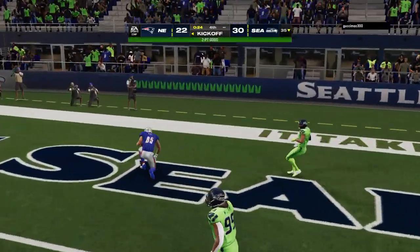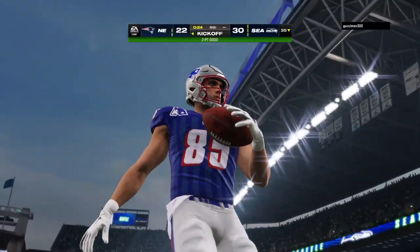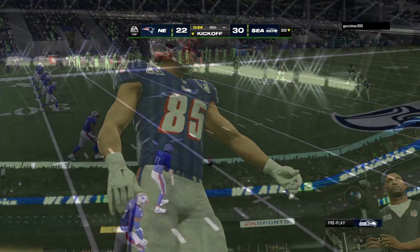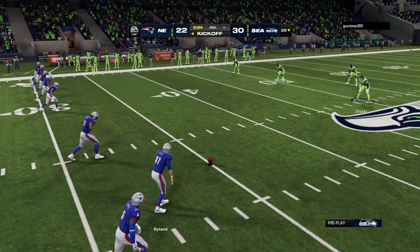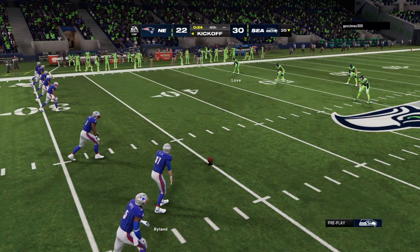And that one is caught. So they convert here, and don't look now, but this one's back to a one-score game. So still a chance with just over 20 seconds to go, but they need to get this one back, no doubt.